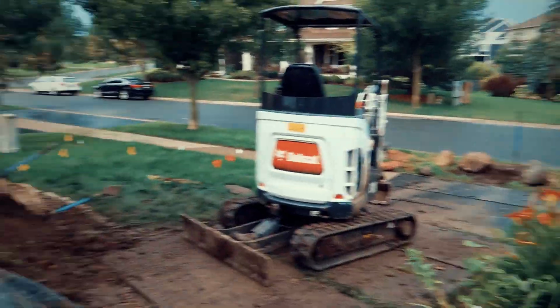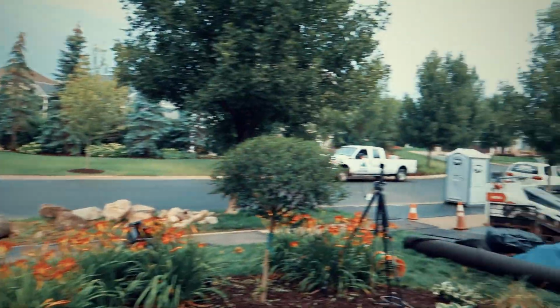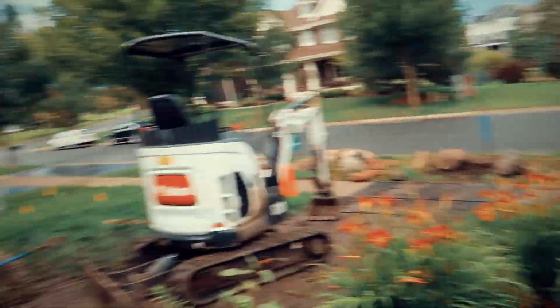Oh, these guys are awesome. We are conquering the elements. Muddy shoes, muddy weather. It's just been enough rain to just keep us going and keep us frustrated. Guys covered up everything with the tarp right away. Then you can watch some hyperlapse of us creating this awesome waterfall.